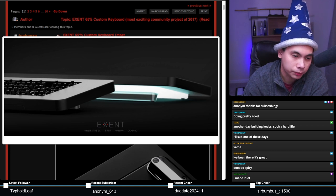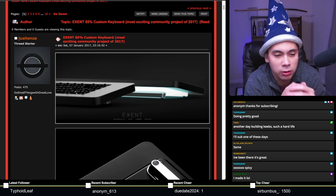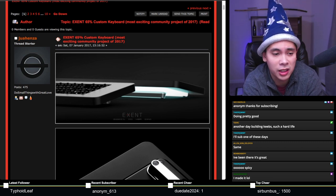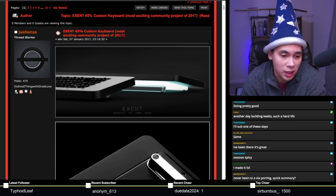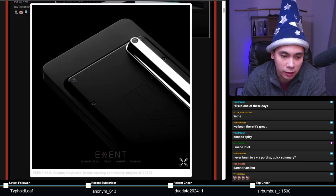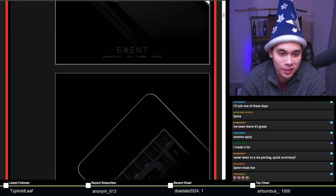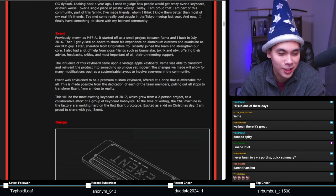The Exent was made during a time in our community where 0-degree angled, flat profile, low profile boards were still a thing. This was 2017, and if you look at the date right here, that's January of 2017. But just from quick pictures, you see that it's got underglow support. Check out those feet. And the most amazing thing about this, I just had to read through this entire thread again because I was like, holy crap, it's been such a long time.